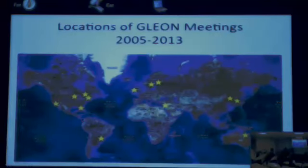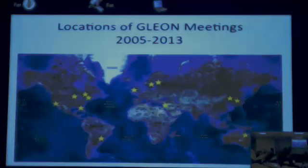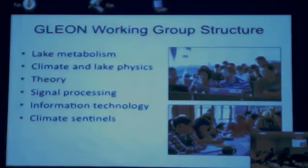Location of meetings, so I've been to all of them except that one, so it's been a real adventure, and we could do a photo journey at some point, or you can friend me on Facebook, because this is fun stuff that I do on holidays.